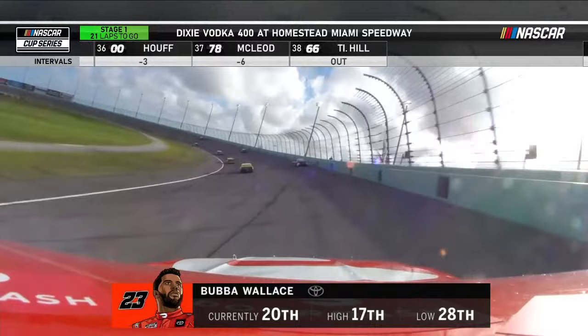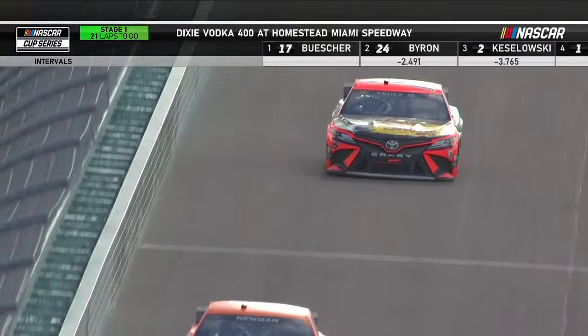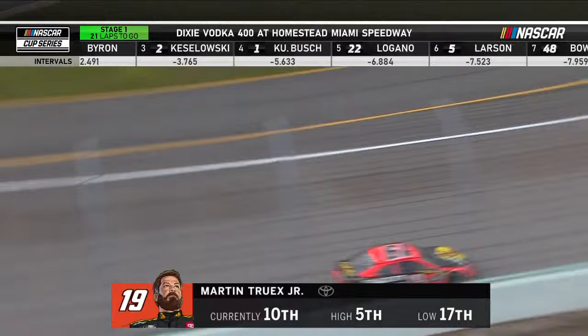Martin Truex seems to have settled at 10th. He passed Kevin Harvick in the last lap or two. Harvick, in free fall, has dropped from 3rd to 11th. Truex seems to have stabilized at 10th.